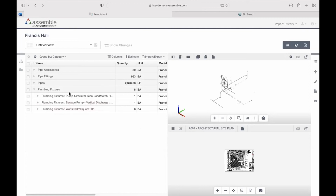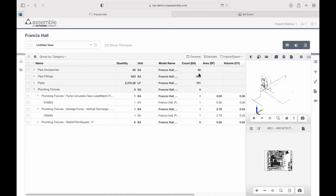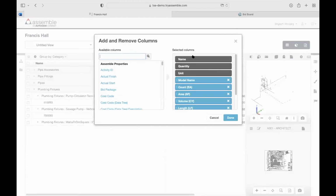I've got my pipe accessories, pipes, plumbing fixtures, and any of these I can break down to see the actual component. Other things that I can see here, and I can customize this, are the different columns. If I hop into columns here, you can see I can pick and choose what columns are being shown in my inventory panel.